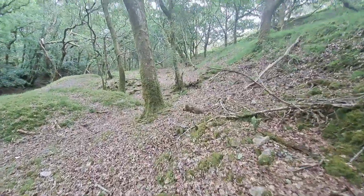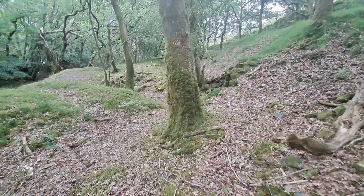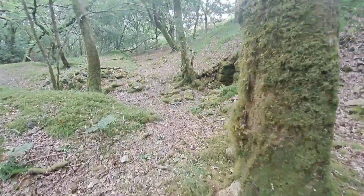Right, let's get to the entrance and let's admire the stonework.